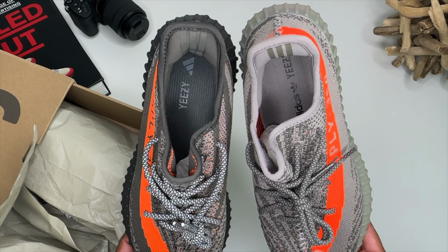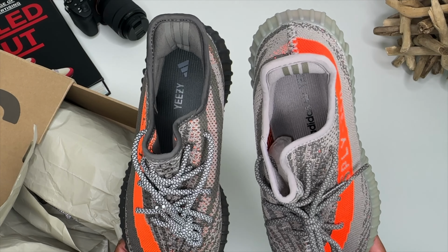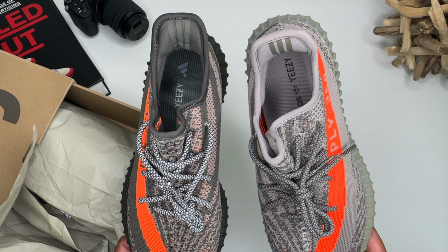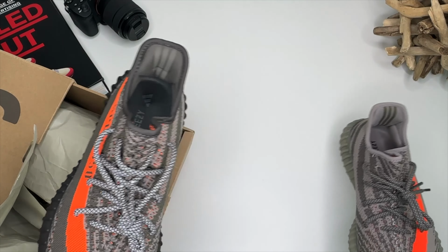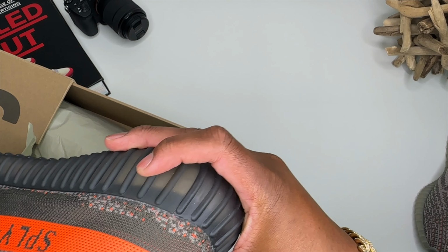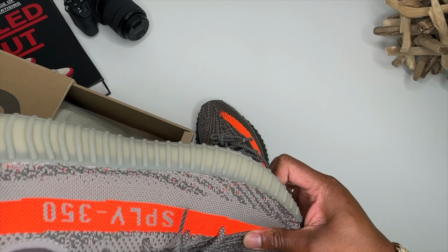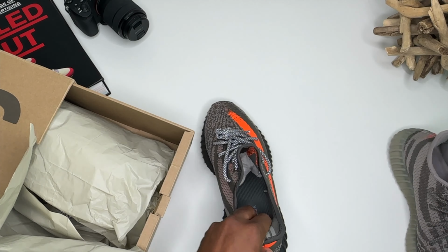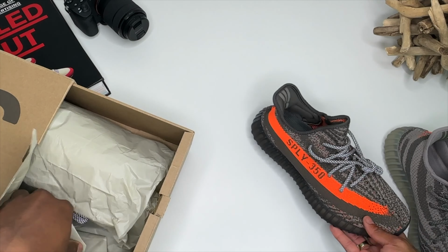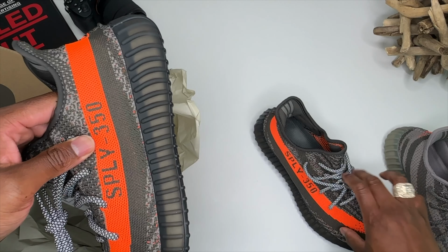I see they changed something up a little bit. You got the Yeezy and the Adidas three stripes, whereas you had Adidas and Yeezy on the shoe. Anyway, these look pretty good. Let me see if anything has changed on the inside. I think they took something off the inside, right? Maybe it was just the insole. Let's check this other shoe right quick.